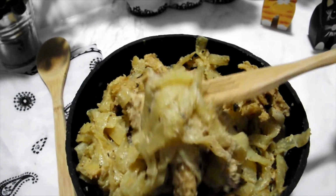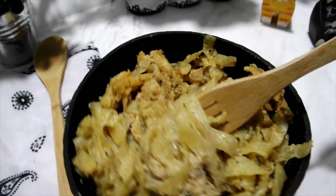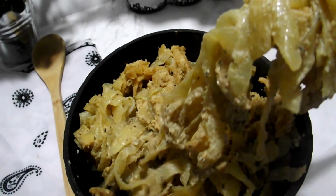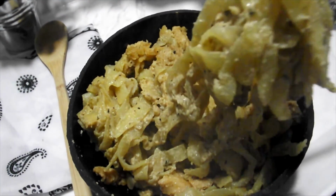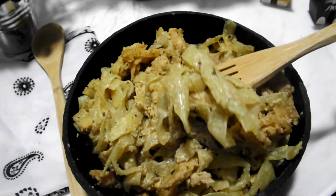So here is my final dinner. You can see how delicious and creamy this was. Like I said, this was very, very filling because you got all those nice healthy fats in there. But that is the thing I love about keto. I just love that we can have this nice rich food and still continue on our weight loss journey.